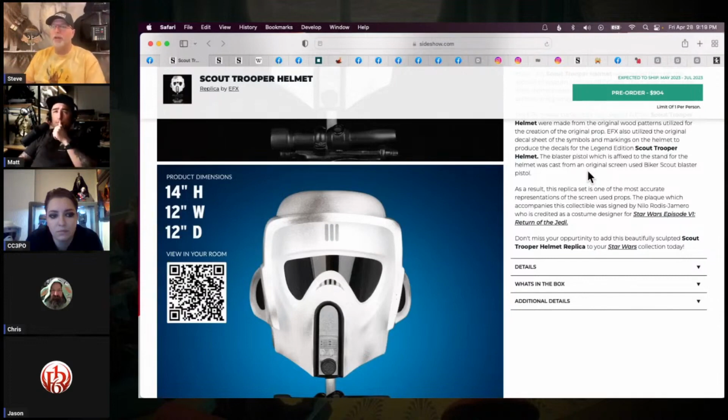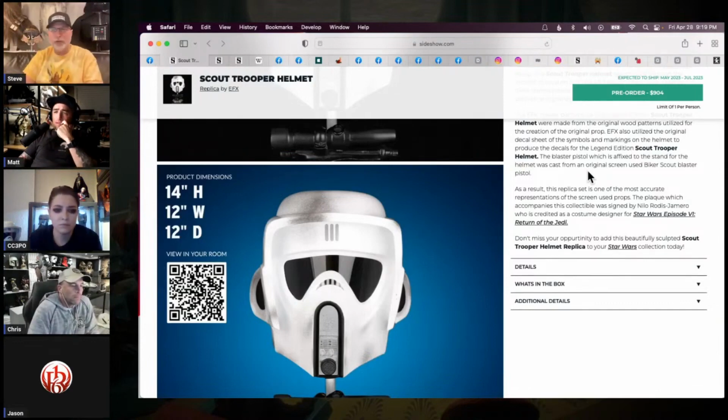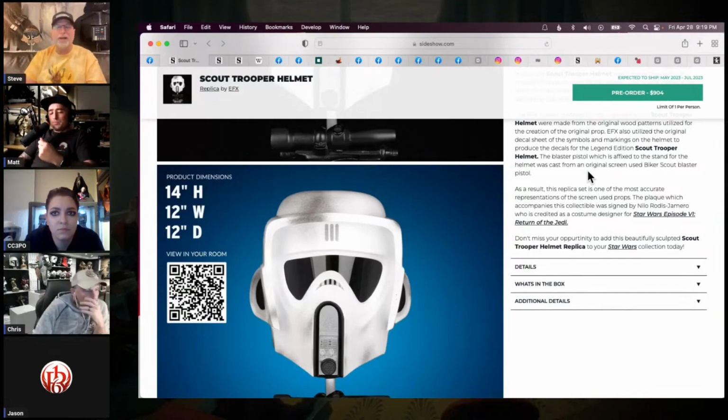But when I look at this one, I think somebody took a spray can and hit it with the spray can a few times. Mm-hmm. Whereas the RS one is a lot smoother, a lot more natural. Which one is more screen accurate? Because some people point out that you do see some paint spots on screen used ones at times as well. Sure. I don't know. I look at this thing and I'm not attracted to this one at all. I wouldn't want this one.